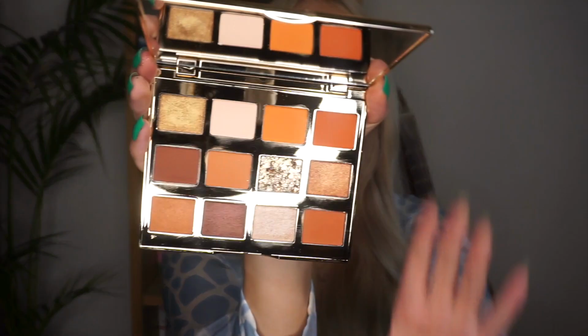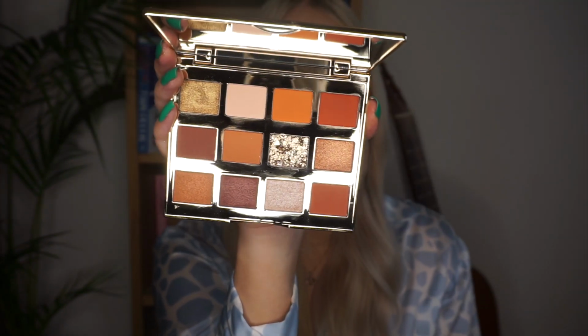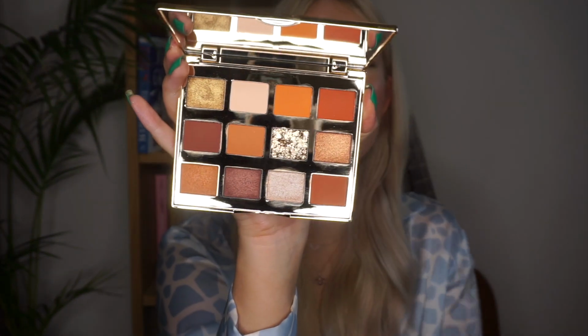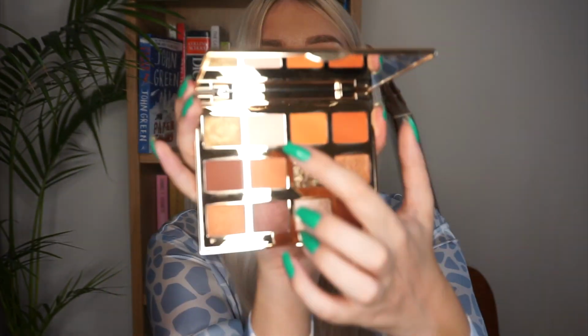So that's how it looks on the outside, and then this is how it looks on the inside. I have been playing around with it a little bit, but as you know, I do have quite a lot of eyeshadows that I'm panning, so I haven't played around with it too much, but I created a few looks, and it really does work really well. One thing to note is that this palette comes with 1 pressed glitter, which is this one right here, but it does come with some really special shades. I love this shimmer up here.